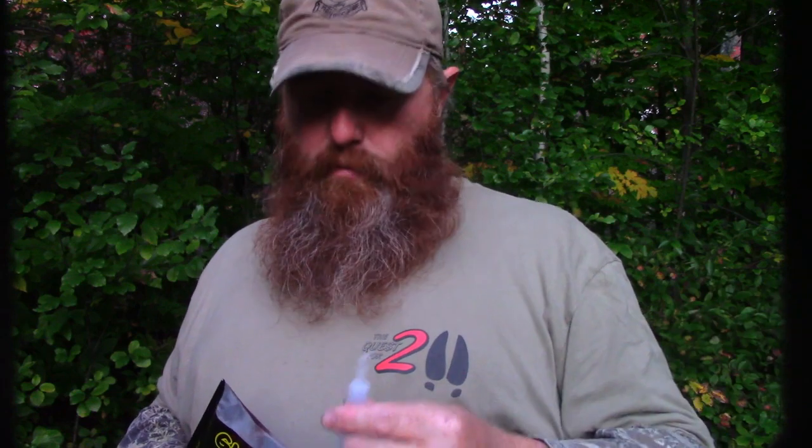Put one every couple hundred feet as you're going along or at every drop of blood. You'll be able to find those really easy in the dark if you have to come back in with a tracking dog team or with your buddies.